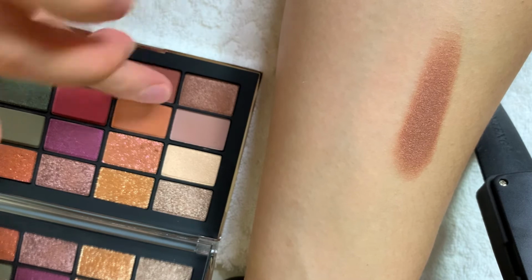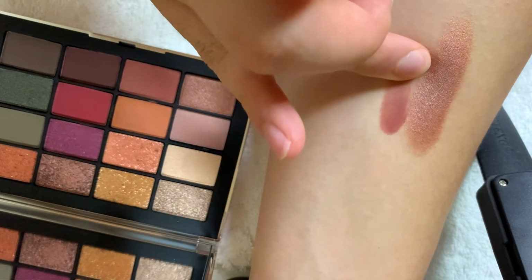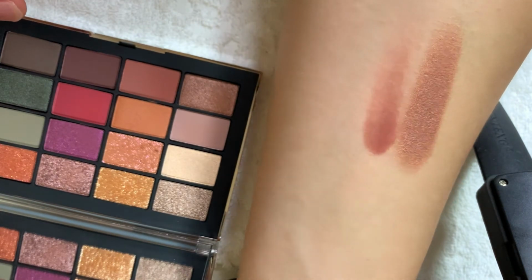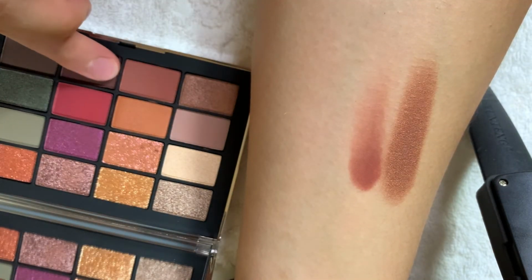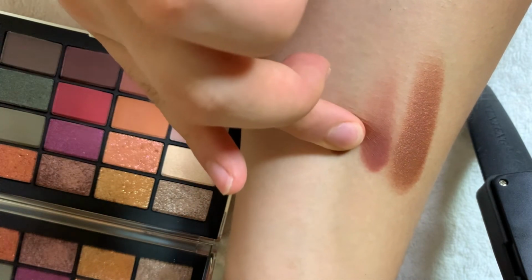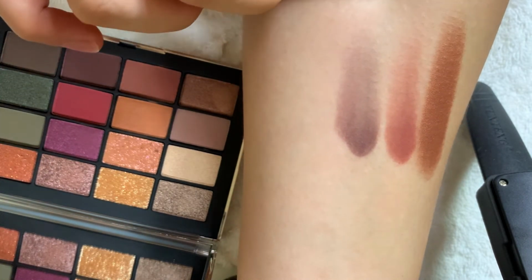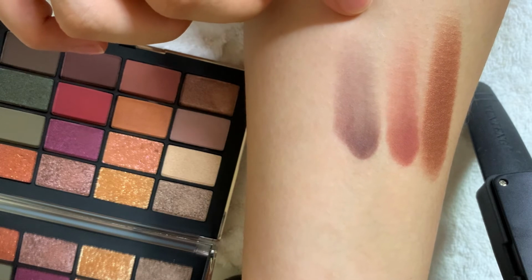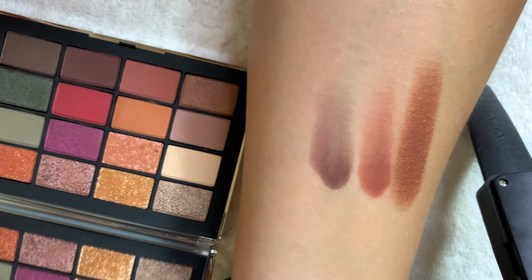And the second color is matte. This texture is quite dry as well, just like the other matte texture from this palette. Just standard matte texture, nothing so special. And third color, nothing so special too. It's just matte color. Okay, it has a hint of more purple to it. It's not really 100% cool brown, but it's more of a purple plumish brown. And the texture of this matte eyeshadow, they are quite dry.